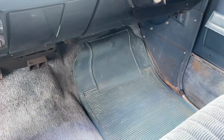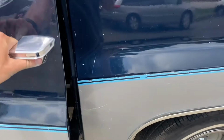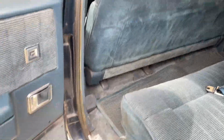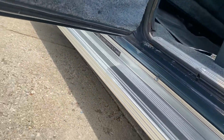Normally I take out carpet mats, but I left the carpet mats in here because they're an original carpet mat that would have come with the car, and I like the way it looked. Going to the back seat, you've got the factory one that goes across the back. Again, awesome carpet there, both sides. That's very clean there. This door panel is super nice, and I know the underneath is very nice as well.